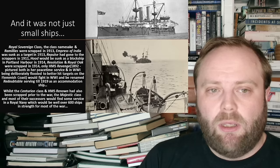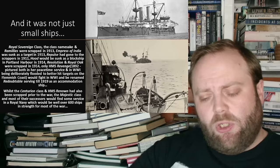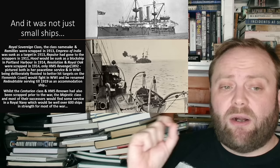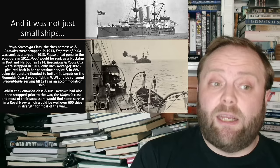And this is her off the Flemish coast in World War I, filling up one set of torpedo bulges with water, so she's tilting the ship, making herself go artificially lopsided, to give her a better angle to fire her guns to hit the targets ashore. I know USS Texas is the most famous ship to do this, but HMS Redoubtable, as she was called at that point, previously HMS Revenge, of the Royal Sovereign class, did this in World War I.